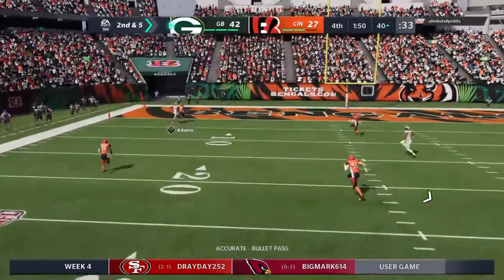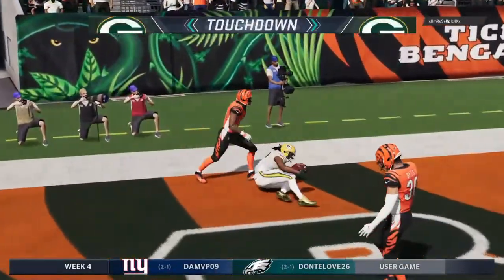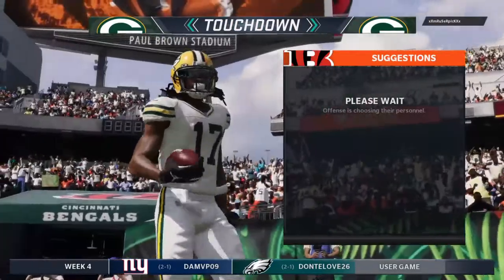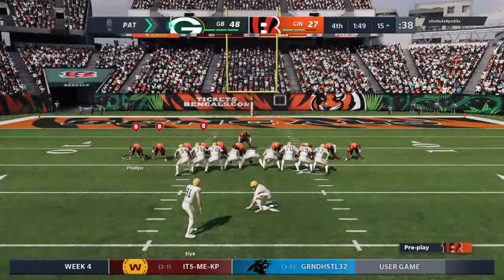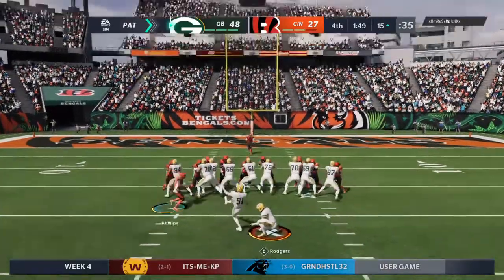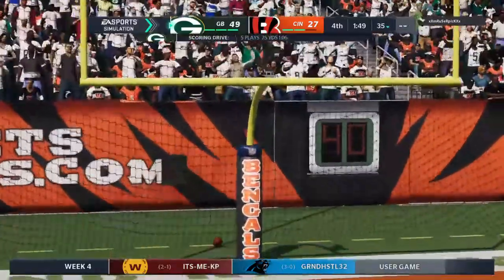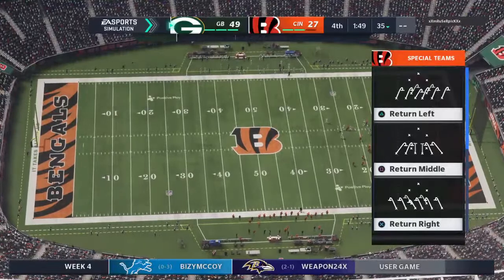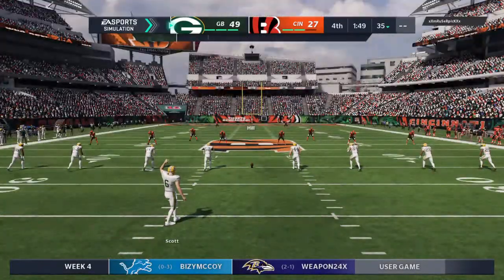He lets this one fly toward the back of the end zone. Got a man open. It's Adams. Touchdown, Green Bay. Davante Adams, 40 yards. And the Packers add 6 to their lead. And the lead opens up now to 22 points. The score: Packers 49, Bengals 27.